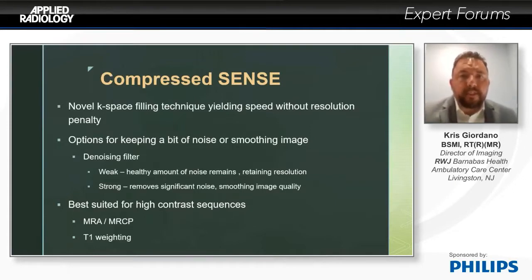One of the options that really is at the discretion of the radiologist is the denoising filter. Whether we implement a weak denoising, so a healthy amount of noise remains, that helps us to retain resolution. Or if we apply a strong denoising filter, that gives us the ability to remove some of the grain in the image and smooths out the image quality. We think of that as an older-days filtering option, a post-processing consideration. So there's options in how to really apply the compressed sense.